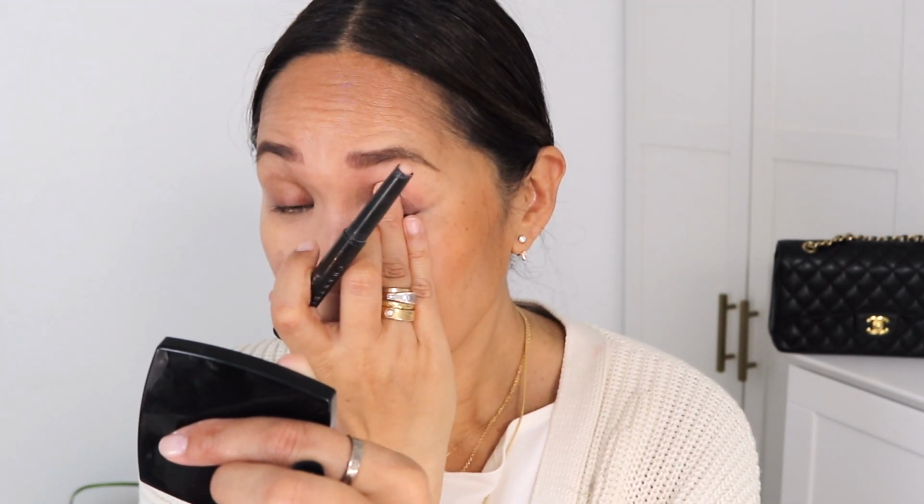Eye primer, this one is in medium. Okay, let's go in with the Hermès number 5. So we're gonna go ahead and build this up, but I'm gonna show you a couple of looks with this. We're gonna go into the New Year's Eve look here, but I wanted to start with this, just an everyday kind of look. I'm gonna take this color right here, go all over the lid.